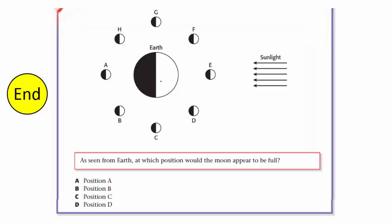All right, another tricky question here. Phases of the moon. Most people, when they look up, they don't really give it a second thought as to why you see a full moon, why you see a new moon, why you see a half moon, crescent moon, whatever the case may be.